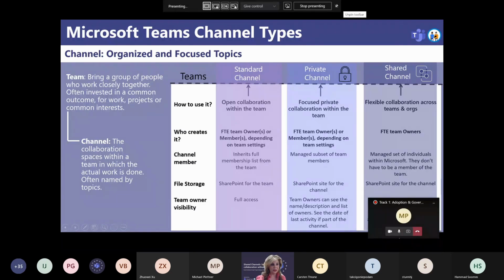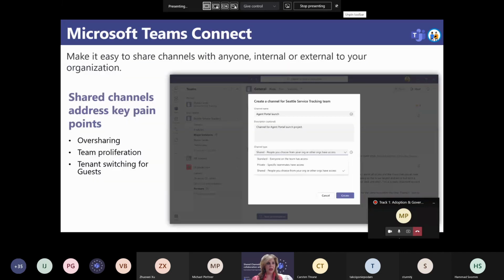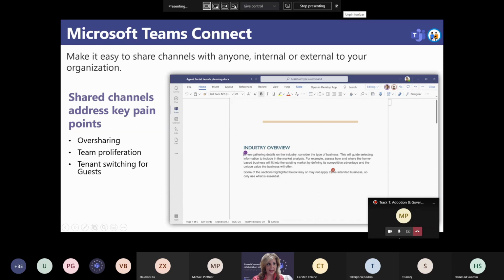Now with shared channels, which you'll have soon, you actually have the ability to have flexible collaboration across teams and organizations with a managed set of individuals within or outside of a team. So when you think about the different ways of how you use Teams and shared channels: who's creating it, what are the channel members, what does file storage look like, and then most importantly, team owner visibility. This is the comparison chart that you think about when you're discussing shared channels. I just wanted to make sure that you had that recap.